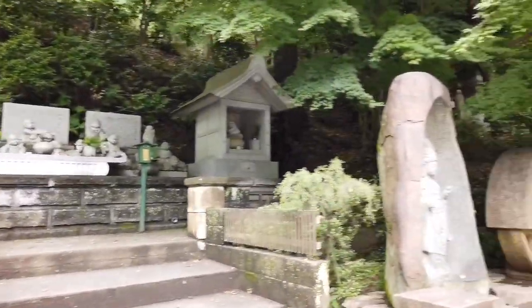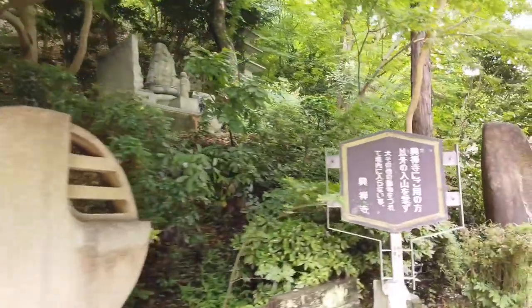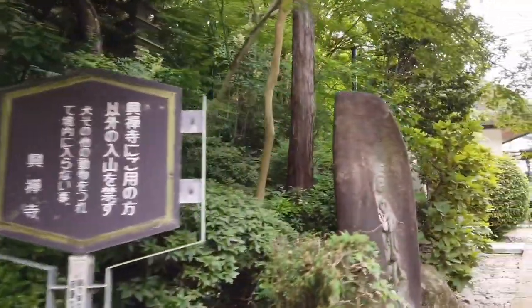And from here, we'll make our way to the main deity of Kannon, which is originally thought to be a Hindu goddess.